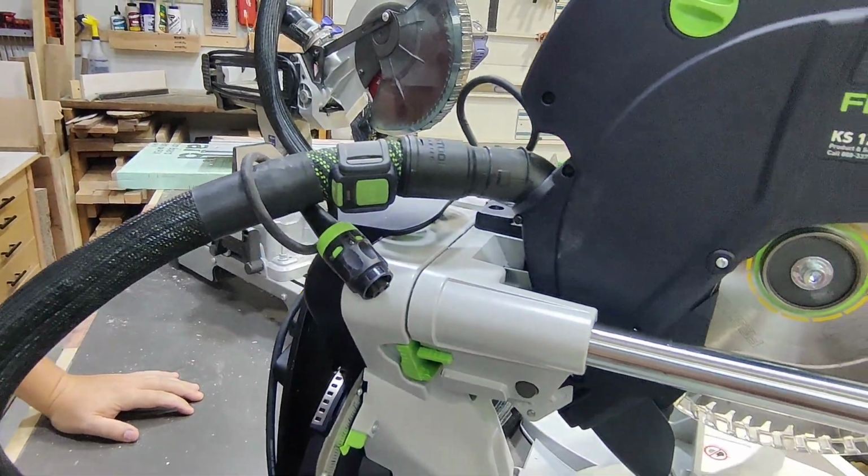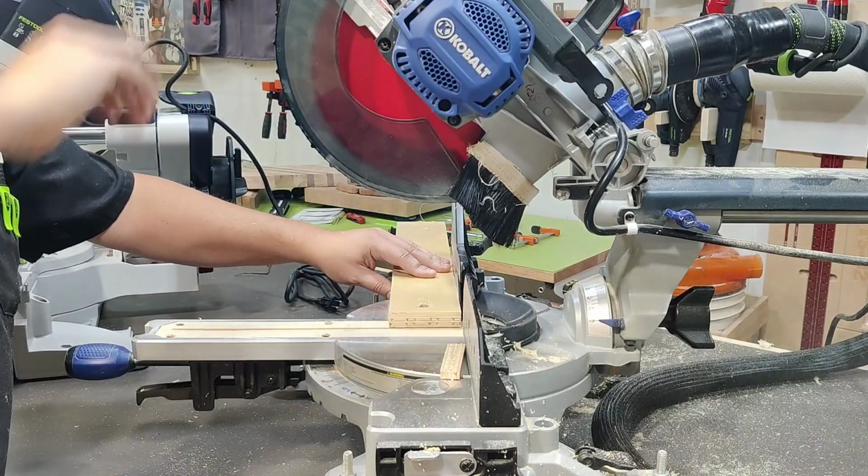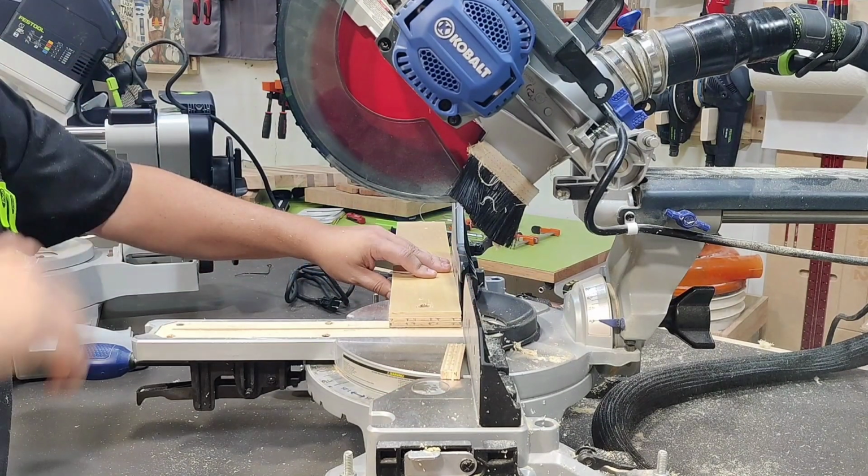Next up, we'll make 2 plywood cuts with each saw and compare the amount of dust that isn't captured by dust collection. One quick note here. You'll notice that the Kobalt has an upgraded blade, which makes the cut much nicer than the stock blade that it came with.